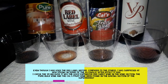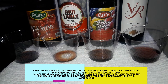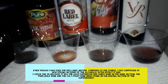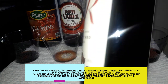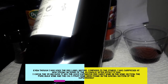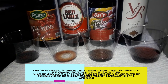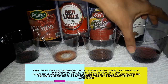Let me see. This is 13.5% alcohol. This is 13.7% alcohol. Let me see what this one is. This is 13% alcohol. Let me see. 9.5%. That's strange. Whoa. Okay. Any wine experts out there, you can let me know what you think.